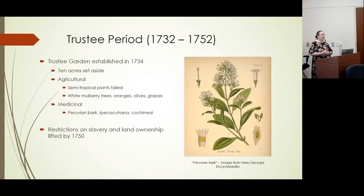On the agricultural side, they had ambitious plans to grow crops like oranges, olives, and different varieties of grapes for wine, exotic subtropical and tropical crops that just did not grow in Savannah. There were constant complaints that the gardens were neglected or the oranges would freeze during a spring frost. They learned the hard way. It didn't really work. These were not crops native to the area. Even the grape varieties they brought in, they weren't working with local grapes. They were trying to bring ones from other areas.